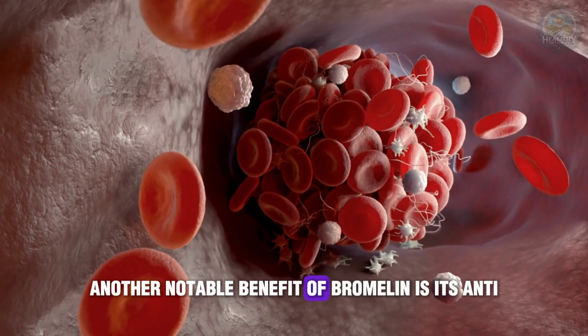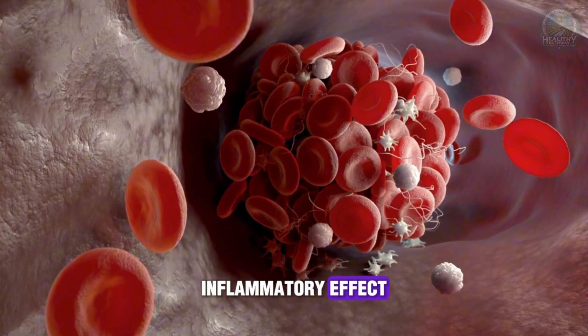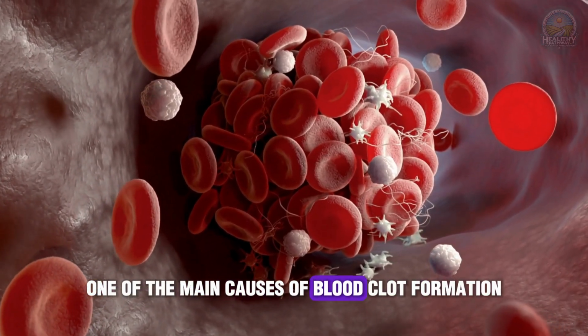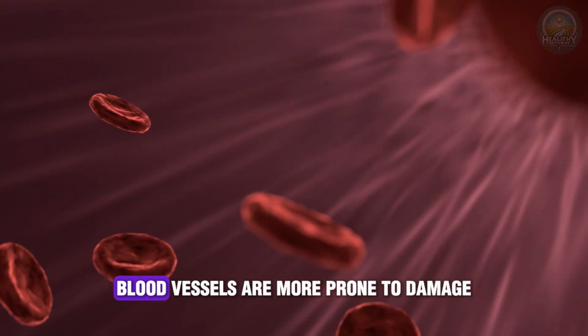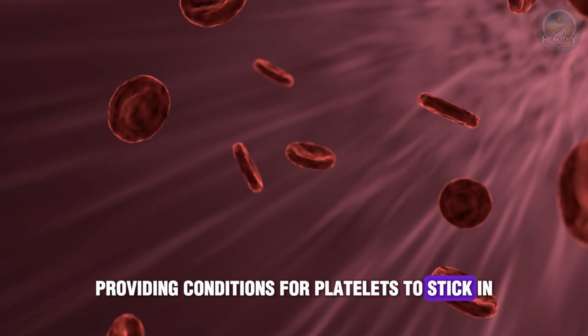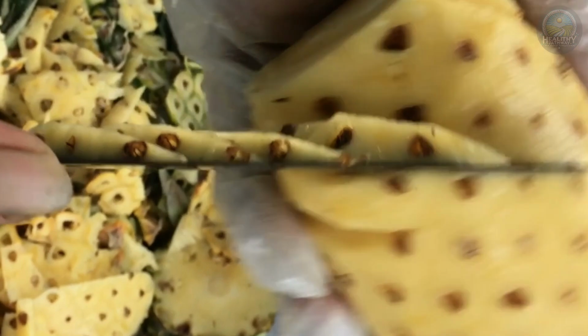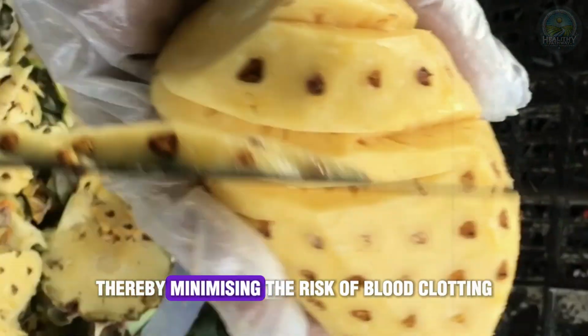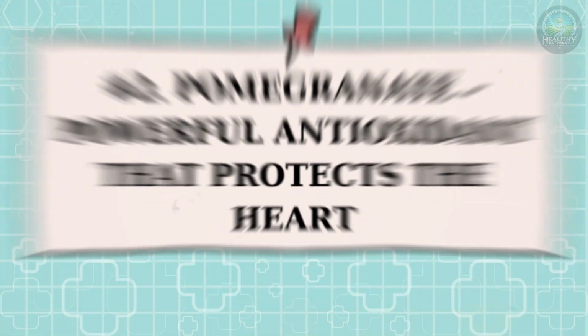Another notable benefit of bromelain is its anti-inflammatory effect. Vascular inflammation is one of the main causes of blood clot formation. When the body is inflamed, blood vessels are more prone to damage, providing conditions for platelets to stick and form clots. Bromelain helps reduce inflammation and prevents this process, thereby minimizing the risk of blood clotting.